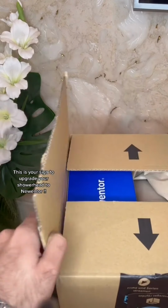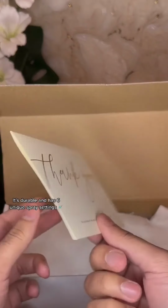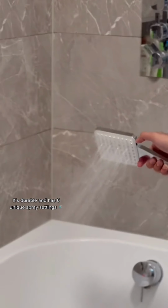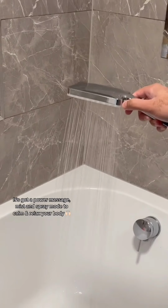This is your sign to upgrade your showerhead to Nuenta. It's durable and has 6 unique spray settings. It's got a power massage, mist and spray mode to calm and relax your body.